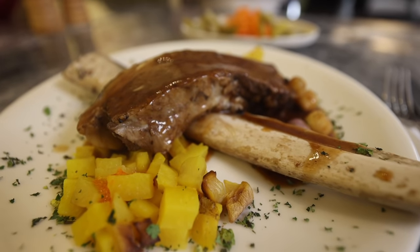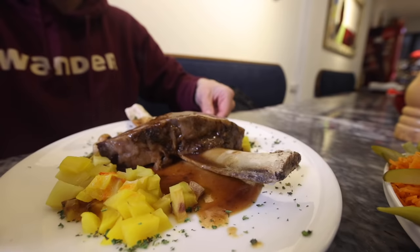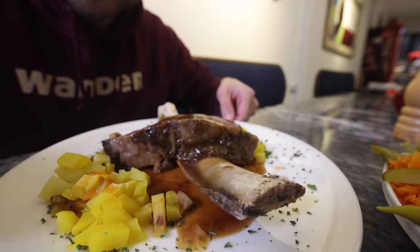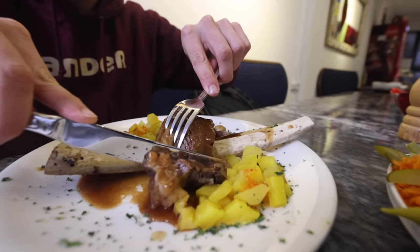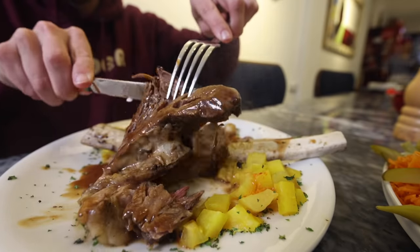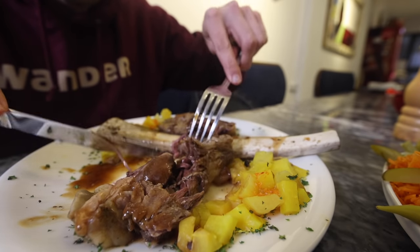Look at this bone right here. Look at that bone. We got a little like Fred Flintstone action going on here, a little dinosaur bone. Look at the jiggle factor of this right here, y'all. That jiggle factor dancing for us. Can't even pick it up, y'all. That is just like meat jello.